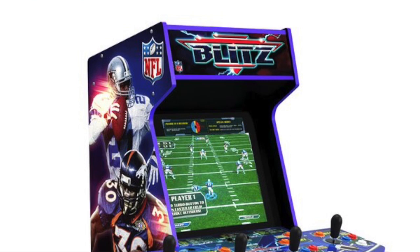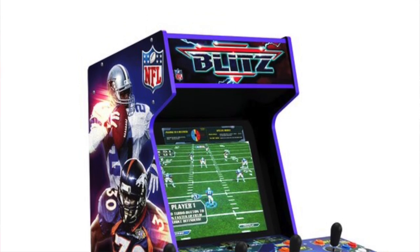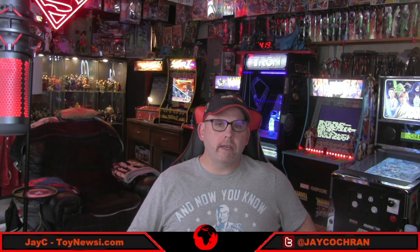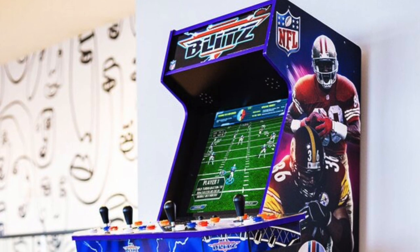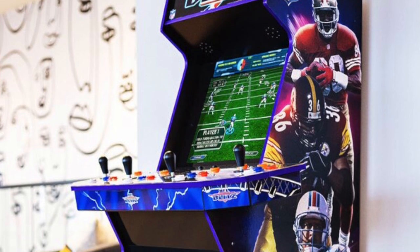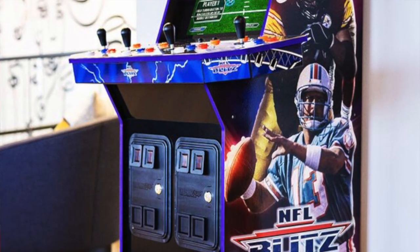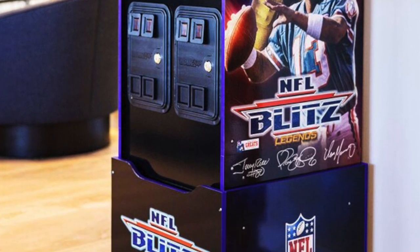Now this cabinet allows you to have up to 4 players. However, if you have 4 people, it's not a full-size arcade cabinet, so it can be a tight fit. You also have Wi-Fi play on it, so you can play people online, which is cool. And overall the art looks pretty good on the sides with the football players and everything. If you're like me and you collect these things, this will probably look good in your game room.